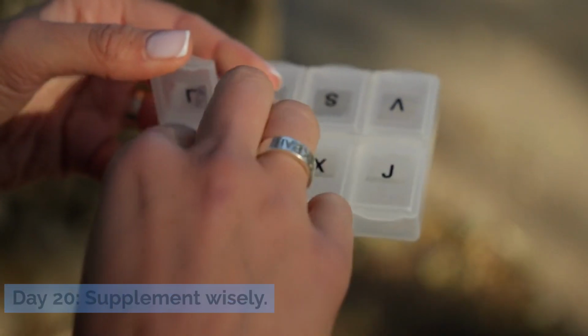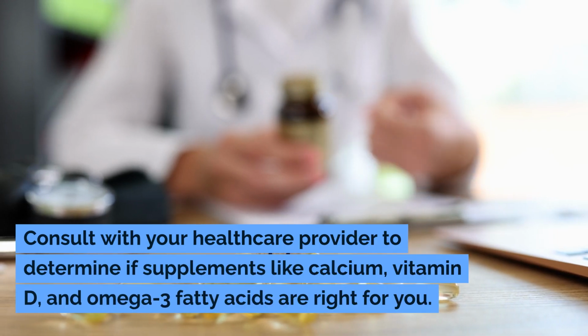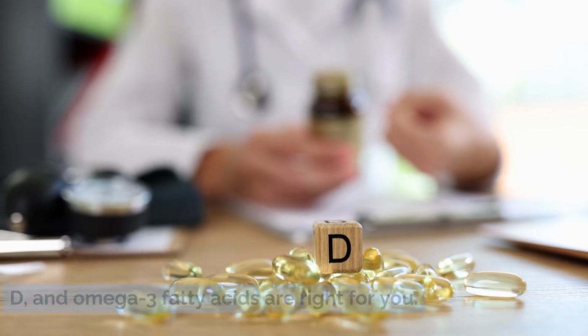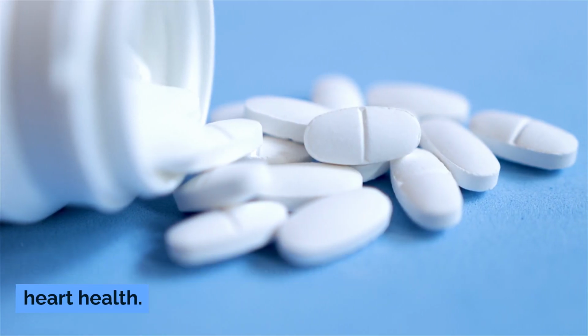Day 20. Supplement wisely. Consult with your healthcare provider to determine if supplements like calcium, vitamin D, and omega-3 fatty acids are right for you. These can support bone health, mood, and heart health.